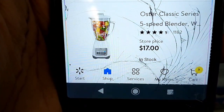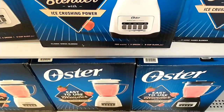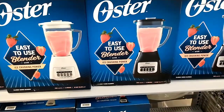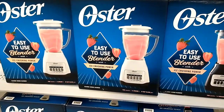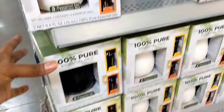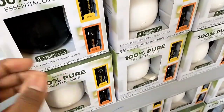So I know it has been cheaper in a lot of stores, but it really does show that Walmart clearance does differ at different times in different stores. So the black one is ringing up full price, but the white one here was ringing up at $17, down from $24. And the diffusers are still unmarked, showing $15, but ringing up as $4. So I'm just going to take a couple more of these as well.